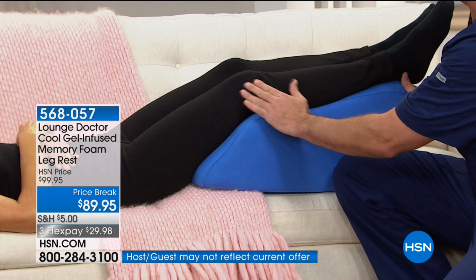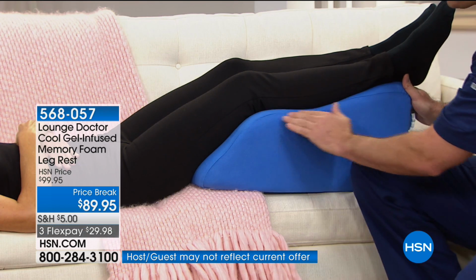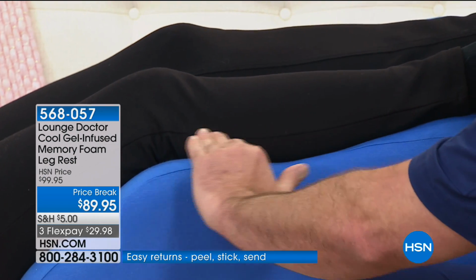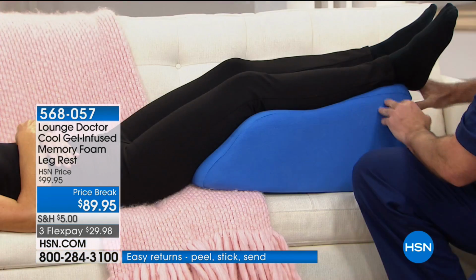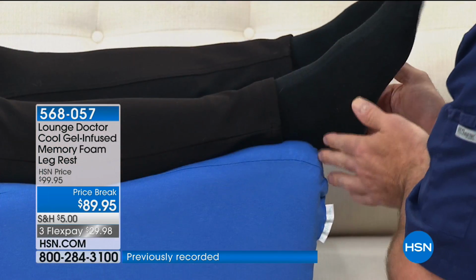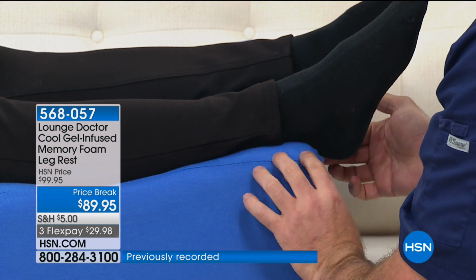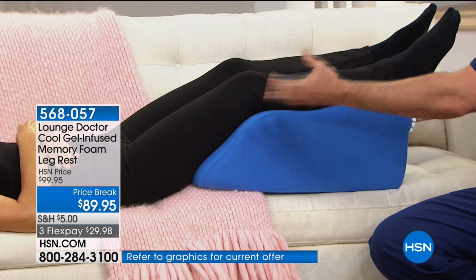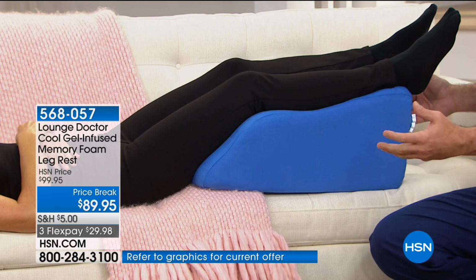25 degrees here at the knee, and that's very important. 15 degrees here is going to allow that fluid not to pool, but to flow downhill. And again, at the very end of the Lounge Doctor, you have this very comfortable area where her heels are perfectly nestled at the end, which is important to mention. Donna is a medium. She's 5'8", so she is a medium.